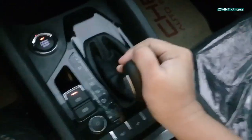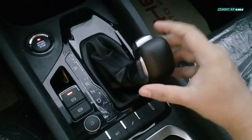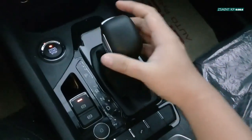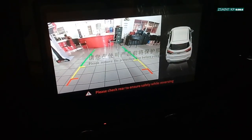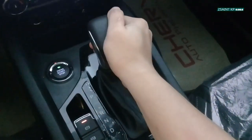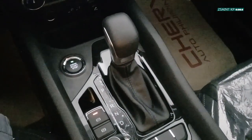A CVT, or continuously variable transmission, is paired with a 1.5-liter naturally aspirated petrol engine. A CVT is a version of a regular automatic gearbox with a limitless number of gear ratios, giving a smoother ride, less fuel consumption, and an unnoticeable change while driving. Featured on this is sequential manual shifting using the plus and minus on your gear shifter. A reverse camera with active guidelines is standard on the Tiggo 5X AT.